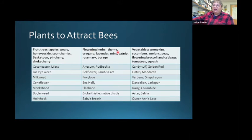And then there's flowering herbs. They love different types of herbs, especially when they're blooming. So thyme, oregano, lavender, I mentioned, mint, catnip, rosemary, borage. And then there's all kinds of other flowers like rudbeckias, they love, foxgloves, globe thistles, native thistle, baby's breath, and even vegetables. Okay, we need bees in our vegetables. So things like pumpkins, cucumbers, melons, we won't get fruit if we don't have the bees pollinating those.